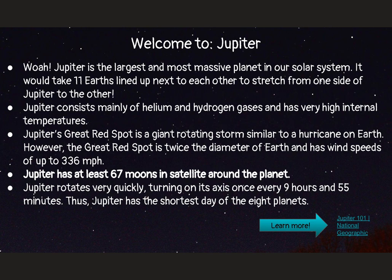Jupiter consists mainly of helium and hydrogen gases and has a very high internal temperature. Jupiter also has a great red spot, which is a giant rotating storm similar to a hurricane that we would have on Earth. However, the great red spot is twice the diameter of Earth and has wind speeds up to 336 miles per hour. Another key difference here, as a Jovian planet, it has many moons. So Jupiter has at least 67 moons in satellite around the planet. So in satellite just means orbiting the planet.